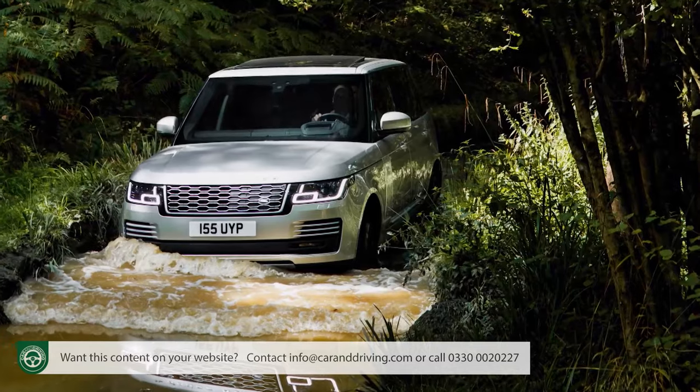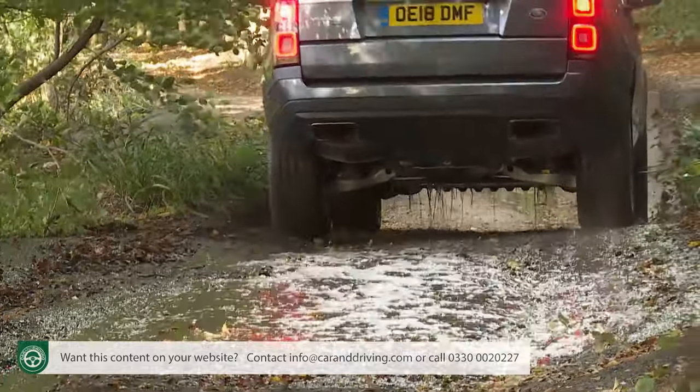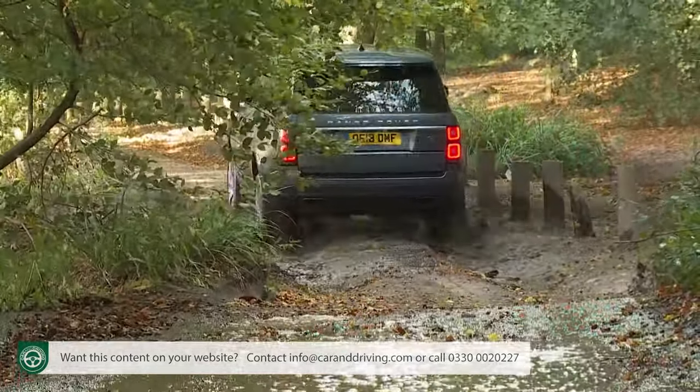With that selection activated, your Range Rover will be sitting 303 millimeters off the deck, and it could wade through up to 900 millimeters of water, and you can monitor the depth using an optional wade sensing feature. And yes, even in this electrified hybrid model, which is just as capable off-road as any other variant. Who says water and electricity don't mix?